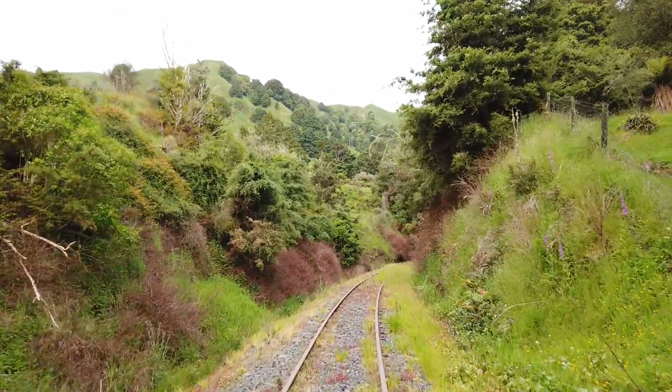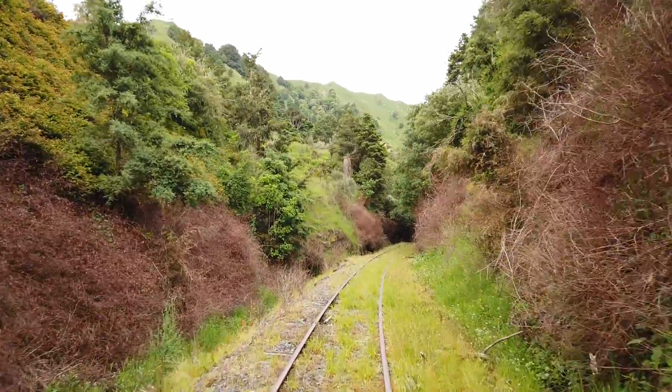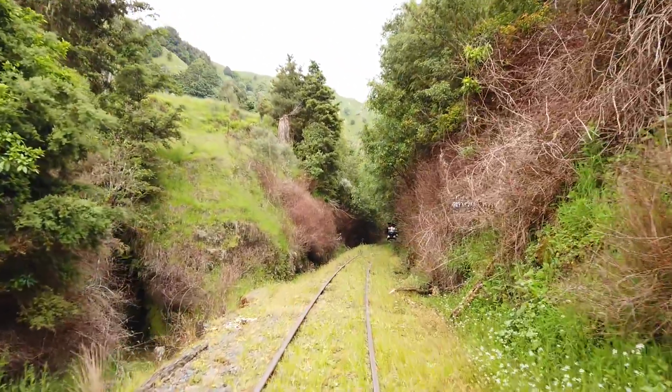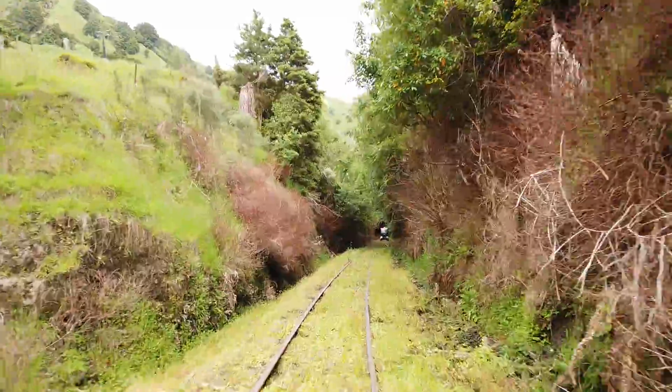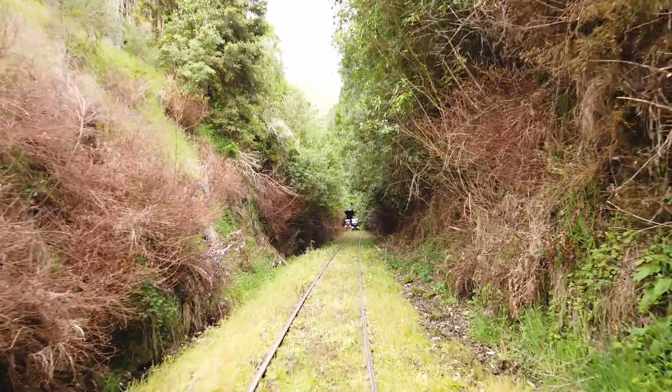We've just made our first stop where the guide explains some of the history of the tunnel we're about to enter. This is the longest tunnel on our journey at just over 1.5 kilometres long. The tunnel took around 8 years to build by hand with pickaxes, and a small amount of dynamite was used.